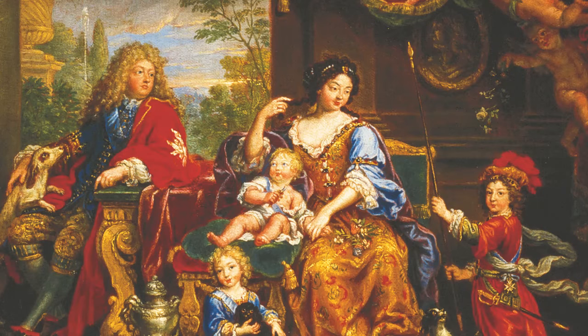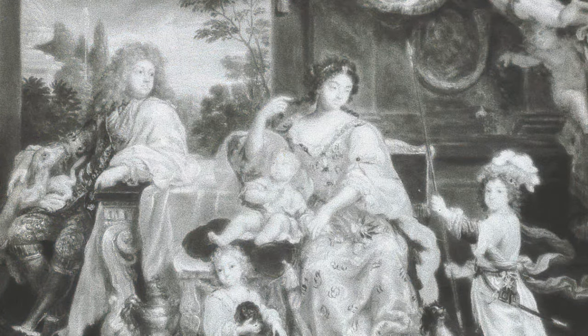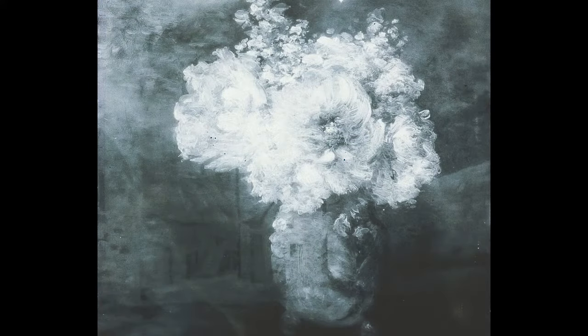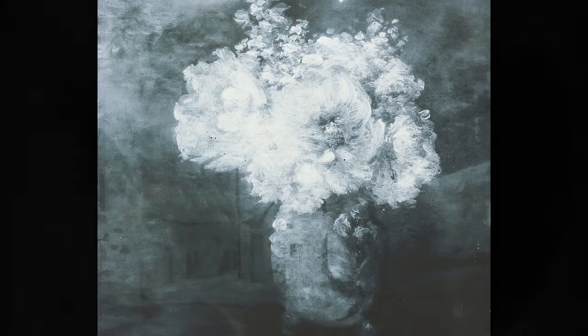Black and white infrared photography. A property of infrared rays is that they have the ability to pass through the upper paint layers but not beyond. Infrared photography reveals accidents not detectable under ultraviolet light and has the capability to reach the preparatory drawing as well as potentially any hidden signatures or inscriptions.